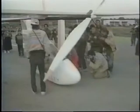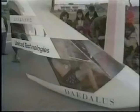The Greek government supported the venture and produced one of the country's leading racing cyclists, Kanelos Kanellopoulos, to be the pilot. Kanellopoulos was taught to fly, and on the 23rd of April 1988 took off in Daedalus from a Cretan cliff 120 feet above the sea.